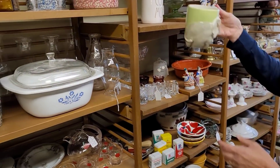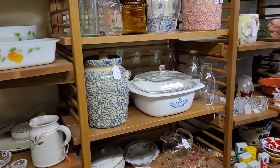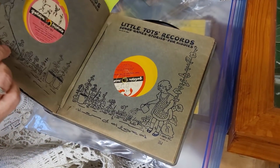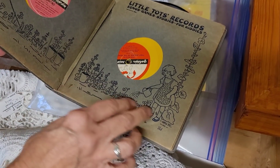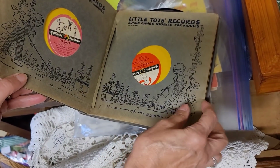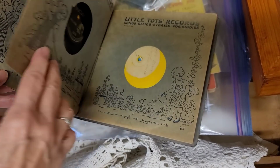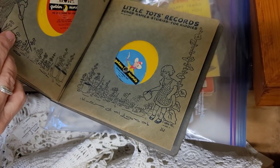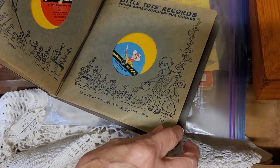And Cindy found a cute little elephant mug there. Now, here we've spotted a record collection. This is the Little Tots Records. It's in really good condition. Each of the sleeves contains, of course, a vinyl record with various little songs on them, both side A and B. So we just had to spot it and check it out.